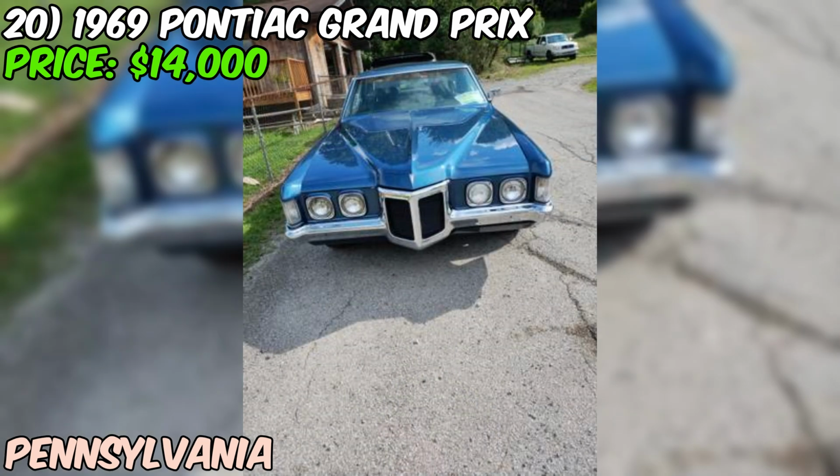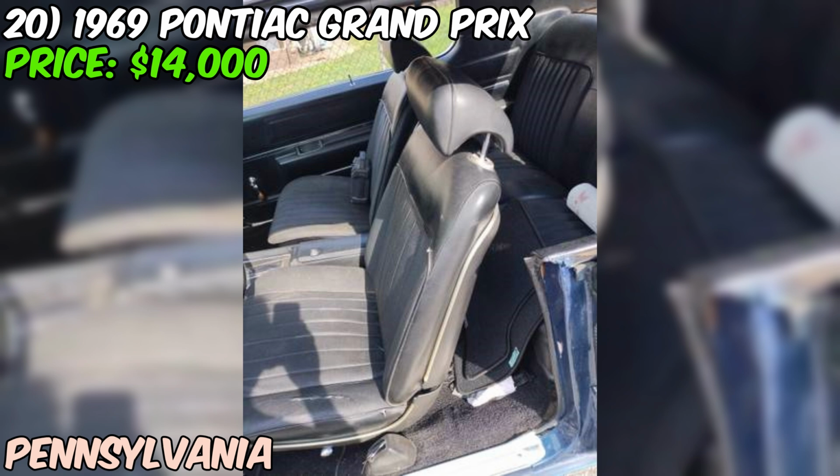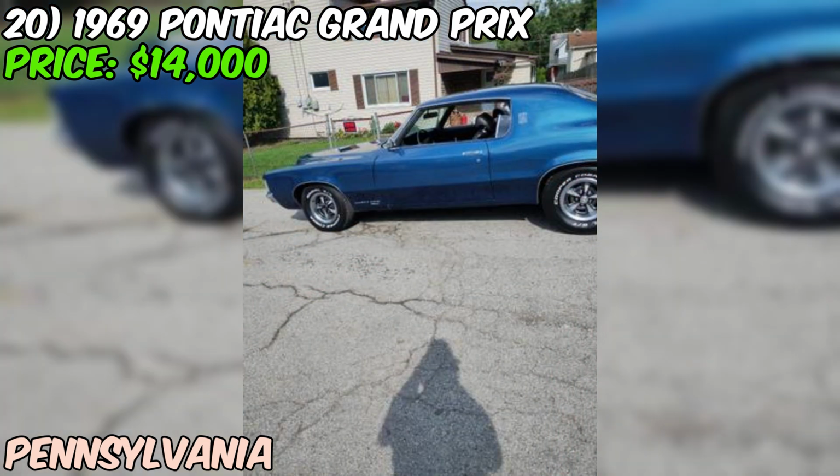The odometer shows 98,000 miles, which isn't too bad for a car that's over half a century old. The sellers put some serious work into this beauty recently. We're talking fresh blue paint, new tires and wheels, and a brake overhaul with new rotors and drums. They've also upgraded the engine with an Edelbrock cam, carb, and intake, which should give this Grand Prix some extra oomph. But let's be real, no classic car is perfect, and this one's no exception.